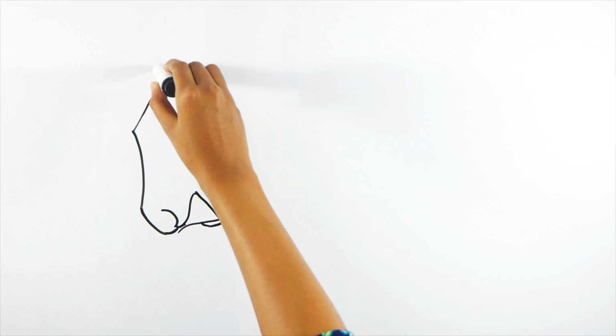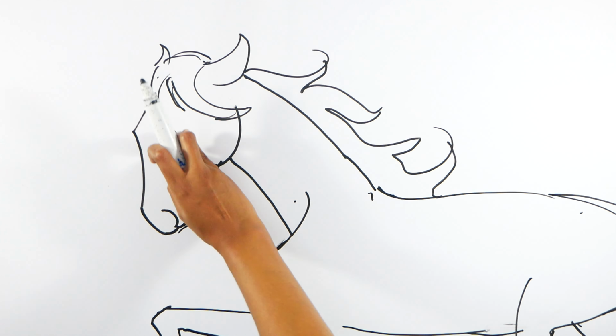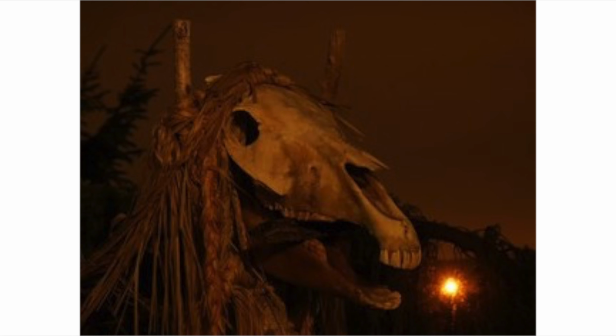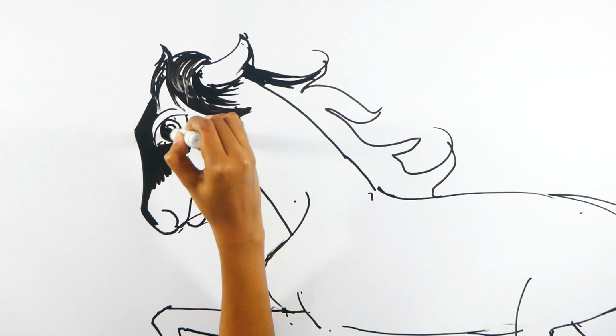Hey guys, today we're drawing the life of a titillating cartoon monster. He's fast, strong, and rough. He's the cartoon horse. The cartoon horse is a normal-sized horse who happens to have non-physical prowess.